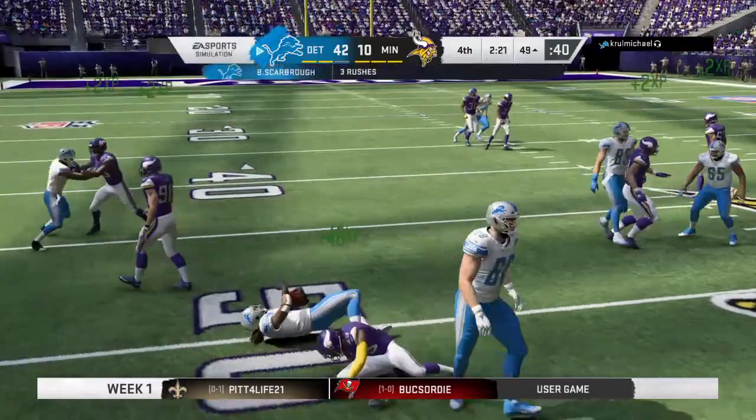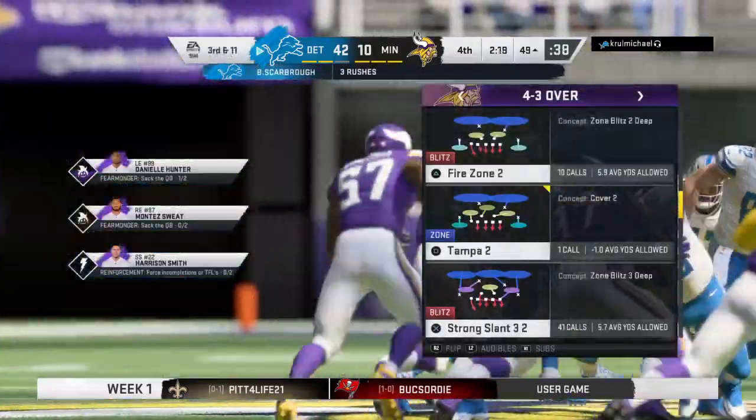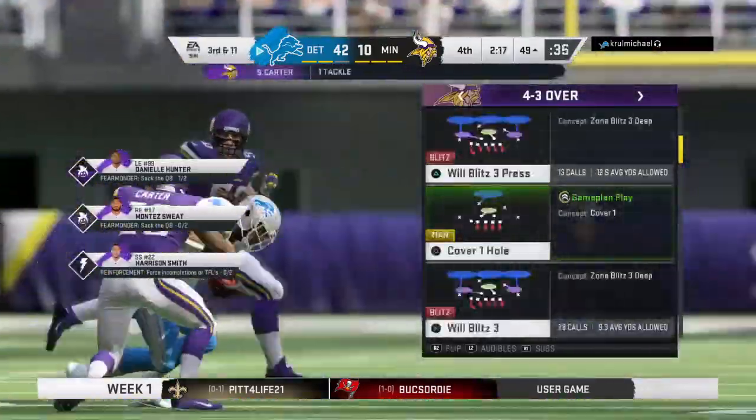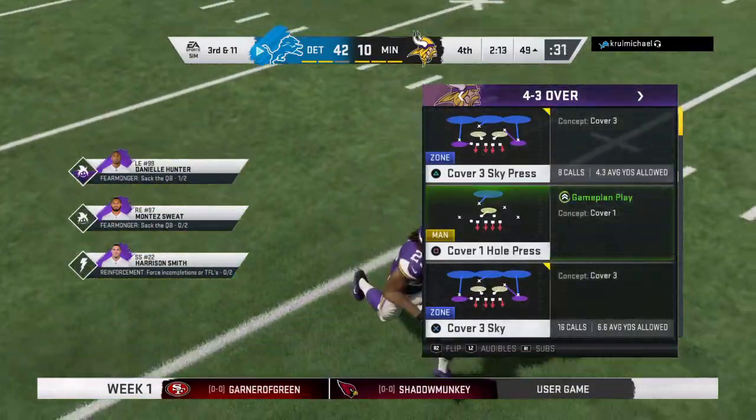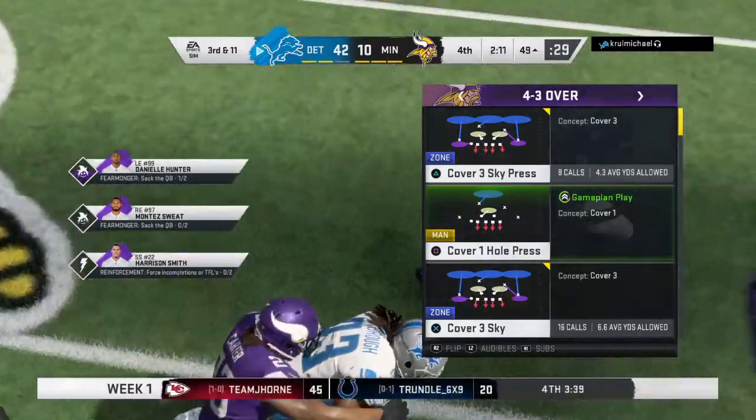And that play will go nowhere, losing yardage back near midfield at the 49. It'll go as a loss of a yard, and it'll set up 3rd down. And it's 3rd down.